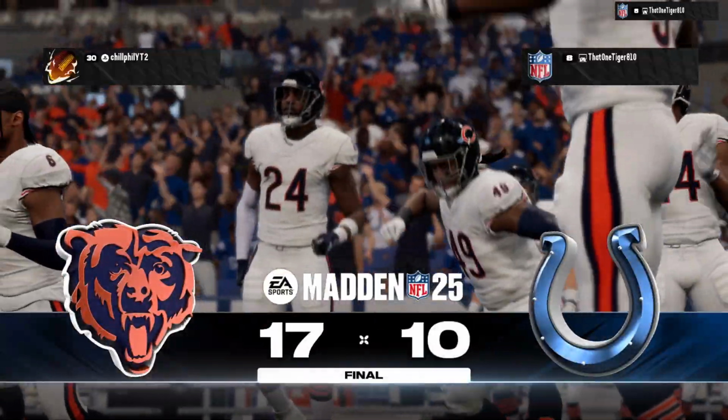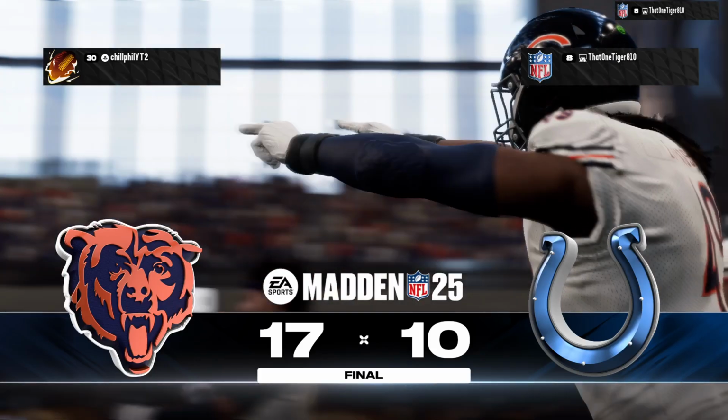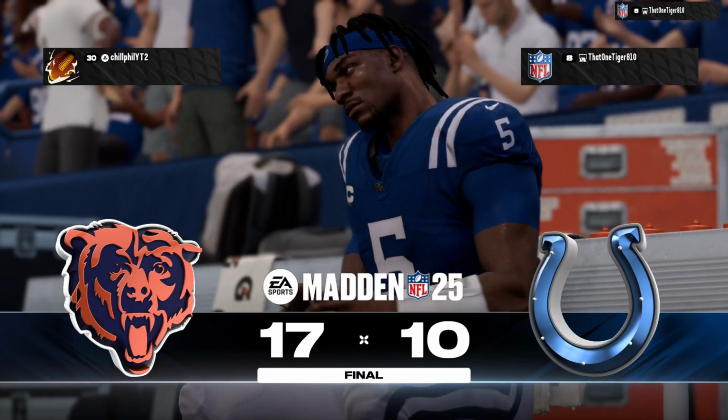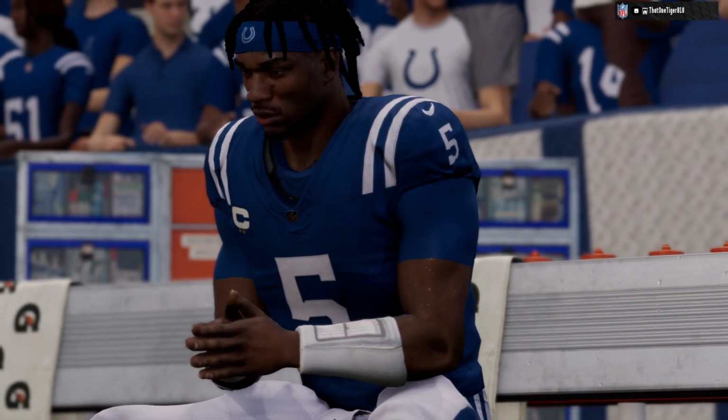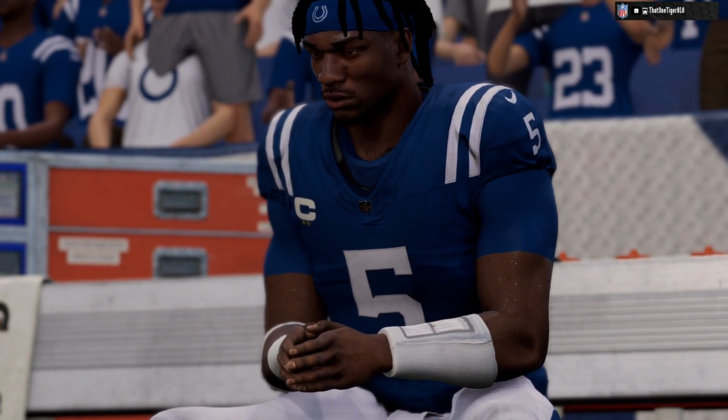So the Bears take this one on the road. And it's going to be remembered quite a bit for the defensive effort right there at the end to steal away the last bits of hope from the opposing sideline with that interception, Brock.